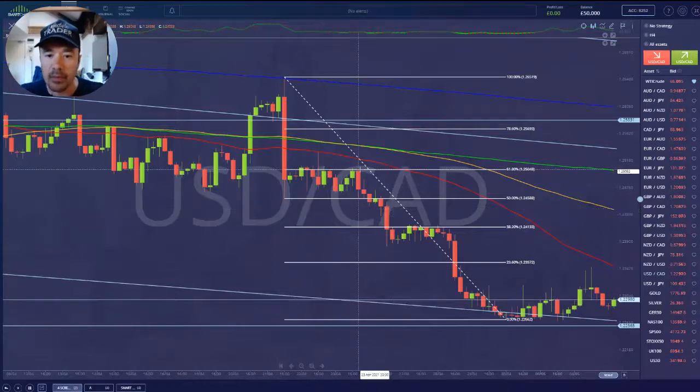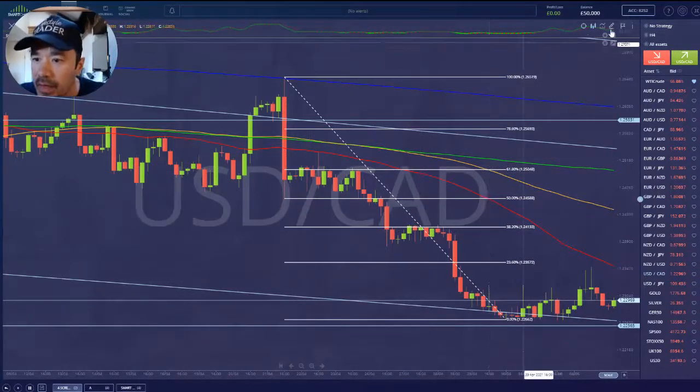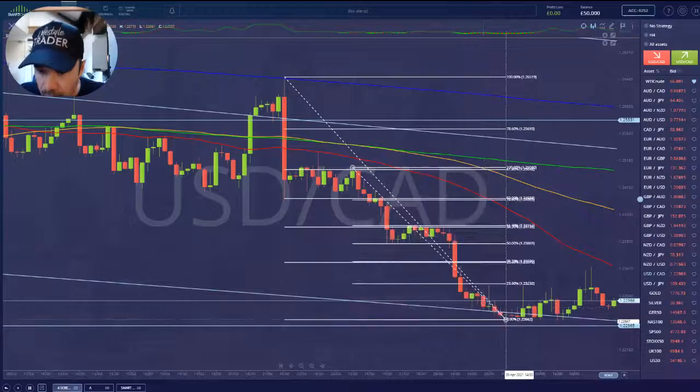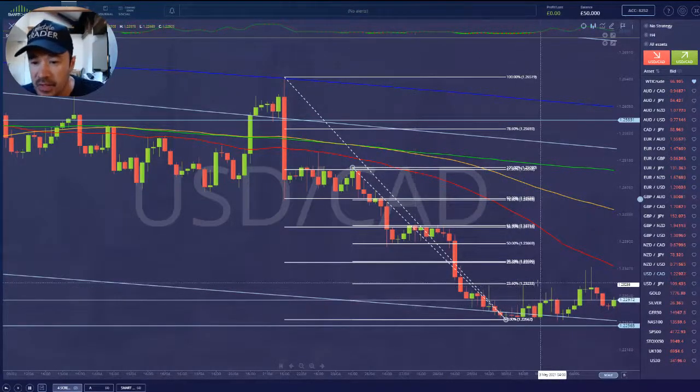When I see my fib levels lining up perfectly with the price action, with the swing highs and lows as we have here and as we have here, then I like to break it down into some more, I call them, sub fib levels. There we go. And that just gives me some other minor levels and some other minor targets. And you can see this worked really, really well.